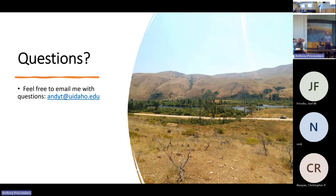That would be the one thing that affects it. And so we would probably have to figure out how to address that. Yes? So is the purpose of the plantings to prevent erosion, or is it to provide shade for the water, for side channels and such? All of the above, right?